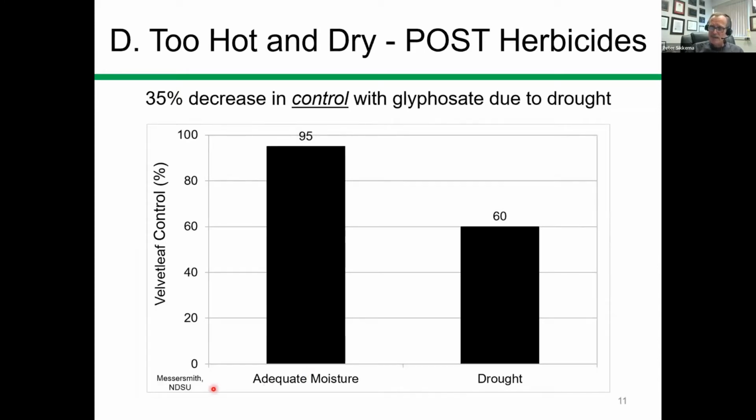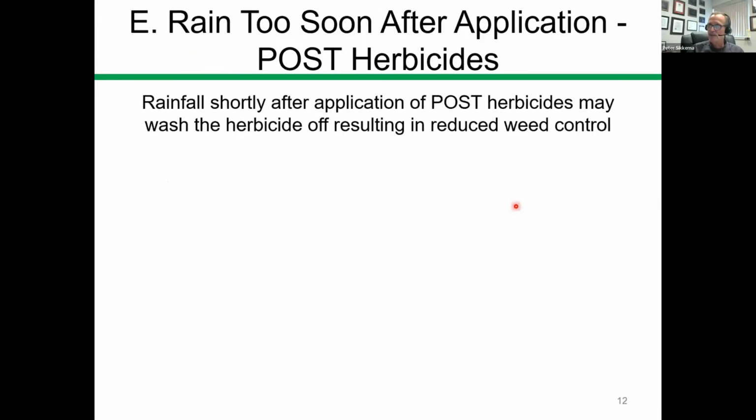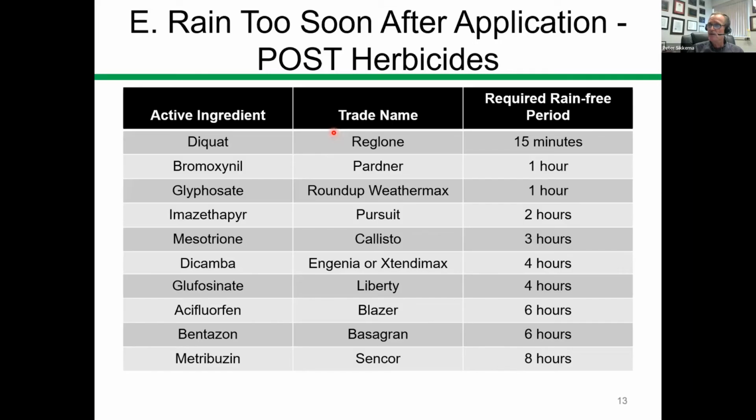And then a different weed scientist, this is Cal Messersmith at North Dakota State University. They were looking at velvetleaf control in a controlled environment experiment. Under adequate moisture, glyphosate provided 95% control of velvetleaf. And notice the decrease in control under drought conditions to 60% with the same herbicide at the same rate. And finally, in terms of weather, you could get rain too soon after application, and rainfall shortly after application of post herbicides may wash the herbicide off, resulting in reduced control. I think that's pretty self-explanatory, and I think most people would appreciate that.